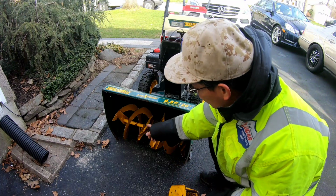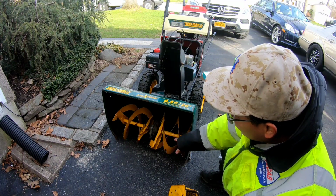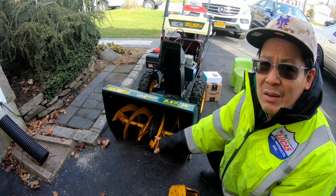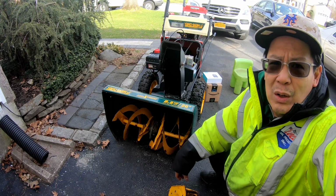Also, I'm gonna take apart this impeller again, right? I'm just gonna take the auger shaft, the axle, take it out, and soak the gearbox in gas, because it's filled with grease. So I'm gonna do that later after I install my radio antenna.